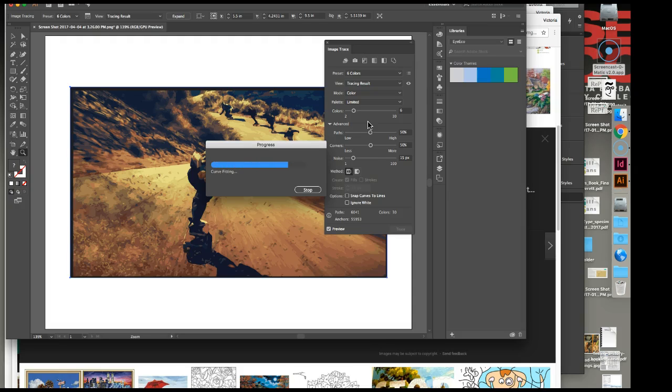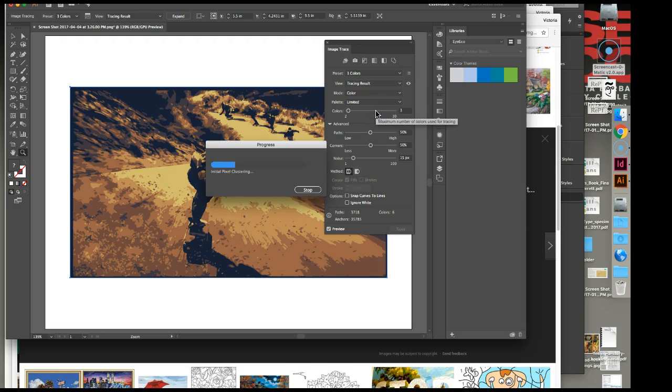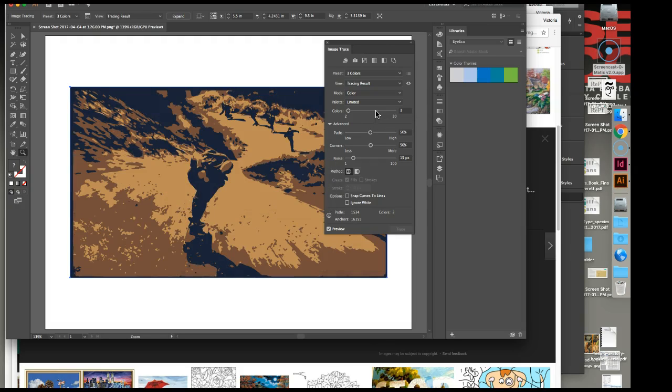It's also like being in Photoshop and using the filter called Posterize, if you guys have ever done that. And here's making it only 3 colors. The reason I would ever use image trace, in all truthfulness, is if I want this paint by number look, which has a time and place for sure.